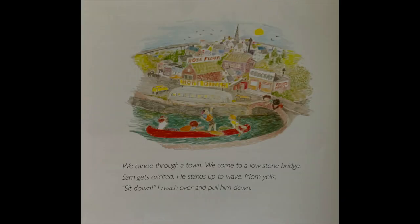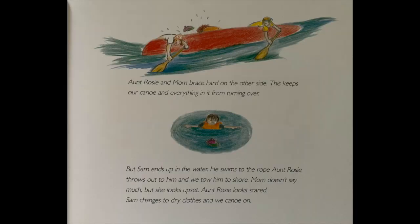We canoe through a town. We come to a slow stone bridge. Sam gets excited. He stands up to wave. Mom yells, "Sit down!" I reach over and pull him down. Aunt Rosie and Mom brace hard on the other side. This keeps our canoe and everything in it from turning over, but Sam ends up in the water. He swims to the rope Aunt Rosie throws out to him, and we tow him to shore.